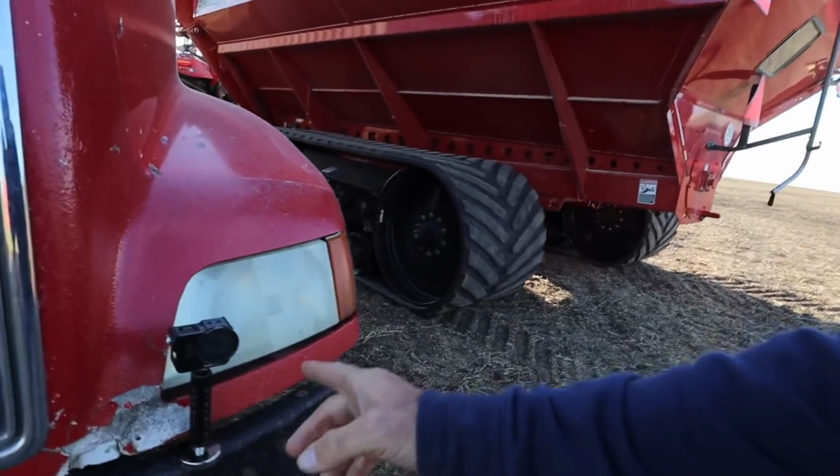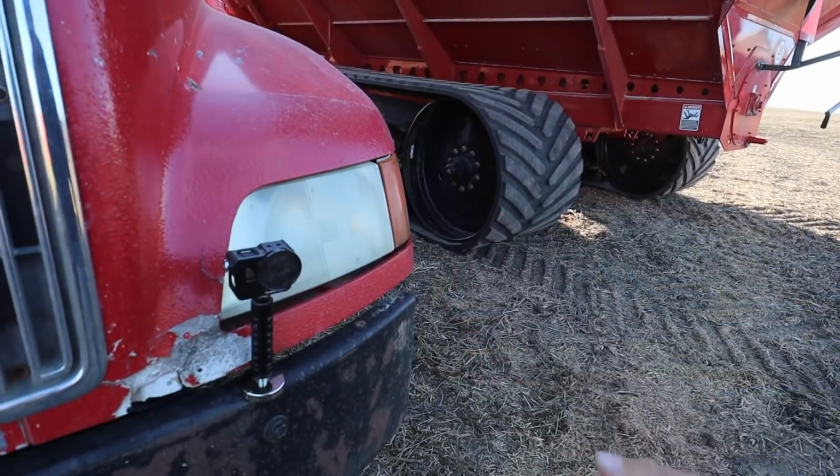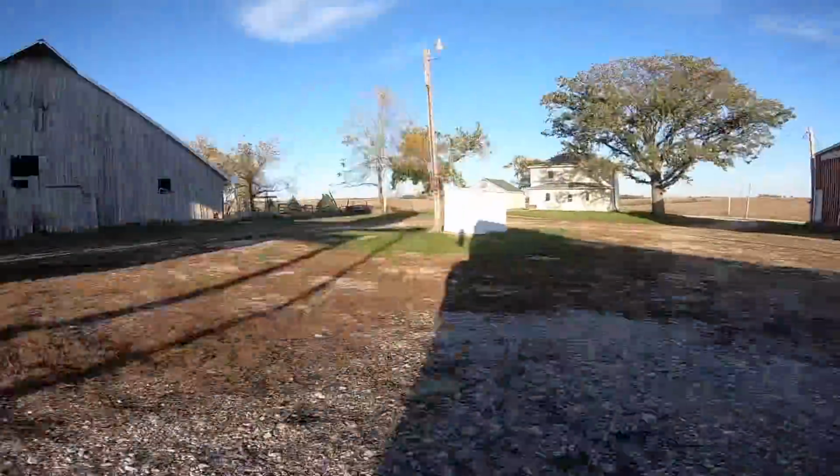I'll get it fixed. We're going to try something really, really cool here. I don't know if it's really cool or not. Cole says it's going to be cool, so if he says it's going to be cool. We stuck our GoPro right here on the front of the bumper of the semi. And then you guys get to watch me run into all kinds of stuff at home, knock over the neighbor's mailboxes. I've never seen it on the bumper before, so we're gonna try it and see what it does.